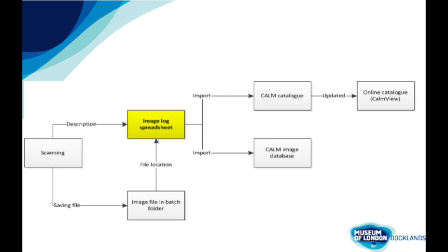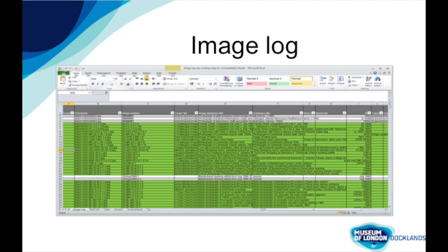The core component that makes this process work is the image log. This is a spreadsheet first used in 2007, listing all the images which we scan. Into the spreadsheet goes all the information which we want to add into our catalogue and image database, plus the file path, i.e. the directory and file name, so that the image can be accessed and shown in our catalogue.